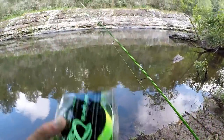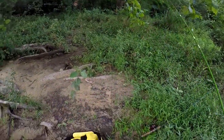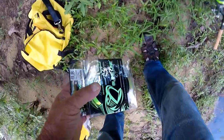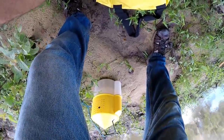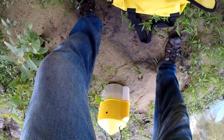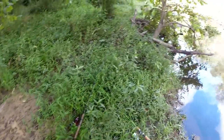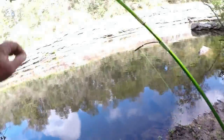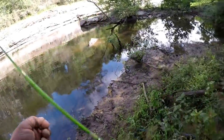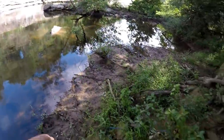It seems like a small hook to use, but really it's not. I want that bait to move and have a lot of action out there. I've mainly got bluegill, so we don't want to, they die pretty quick. You know, they're not real tough. So that little hook right there gives them an opportunity to be as tough as they can be.